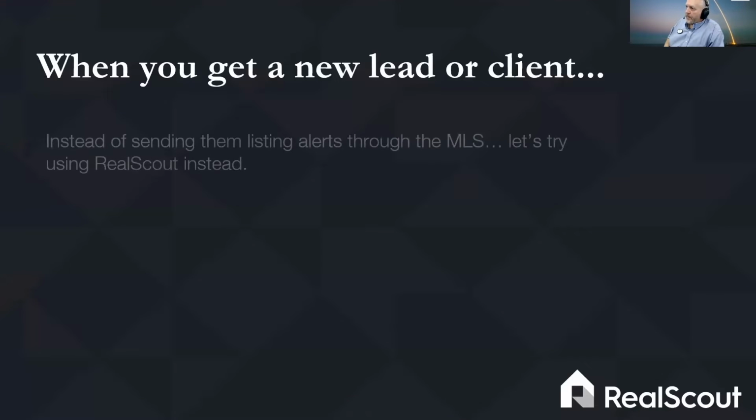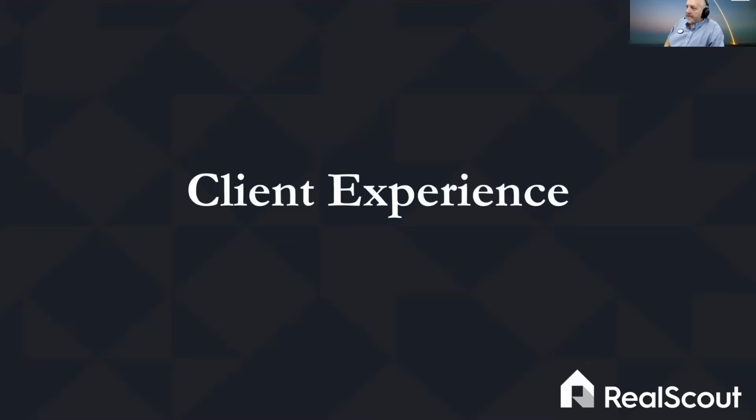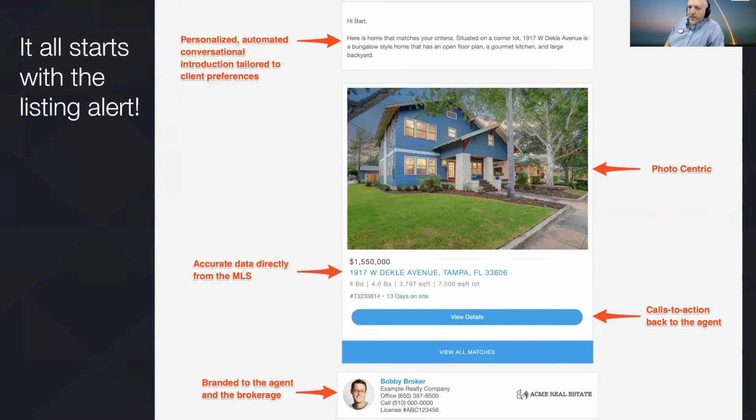So what you ultimately want to do, when you get a new lead or even an old lead, is convert them, wherever possible, away from the MLS and any other programs and have them start using RealScout instead. It will pay dividends for you in the long run. So let's look first at what the client is going to see when they come in here.